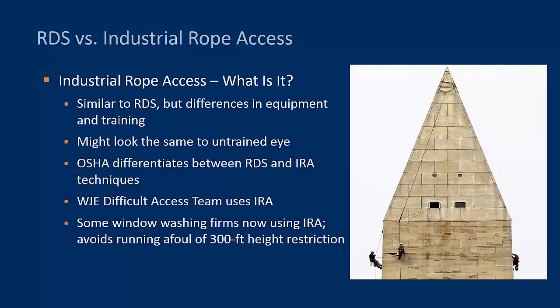And the regulations about the 300-foot limit and the anchorage certification that are applicable to RDS are not applicable to industrial rope access. IRA techniques may be particularly germane for older buildings here in Chicago, where providing suspended scaffolding is very tricky. IRA techniques may also be more expensive than rope descent systems given the additional training involved.